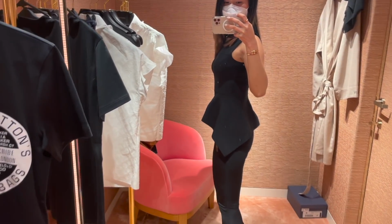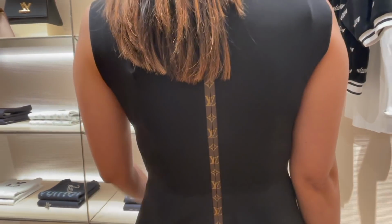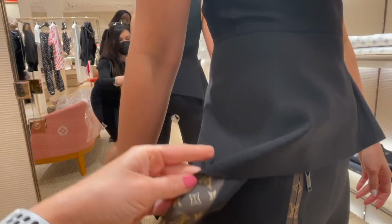There was another black peplum top from LV that I tried on that a lot of you absolutely loved on me, so thank you for leaving those kind comments. But the reason I didn't buy that is because it was pretty much the same price as this blouse, but I just didn't think it had the same sort of details to warrant that sort of price point. So yes, it did have a little LV monogram at the zip seam and also had a little LV detail underneath the garment. But overall, it's just a black peplum top that I could just get from anywhere for a much lower price than that.